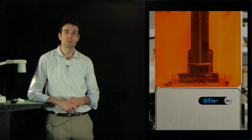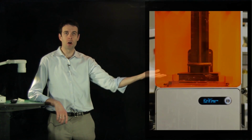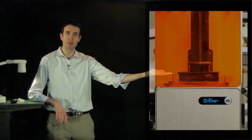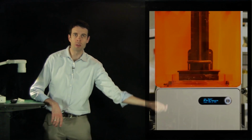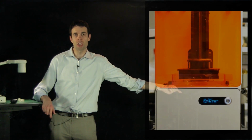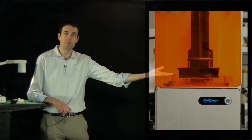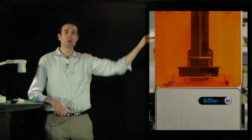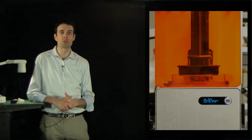And just like we did with FDM, here's a time-lapse video of that part being made. We'll see the build platform move up in Z, and also the build platform oscillate a little bit, and this oscillatory motion is needed to detach the part from the window that the laser shines through as I described. You can see the display of the machine increments the layer number, and once the build is complete, the platform will rise all the way out of the resin bath, and then you can open the cover and take out the part and do the post-processing.